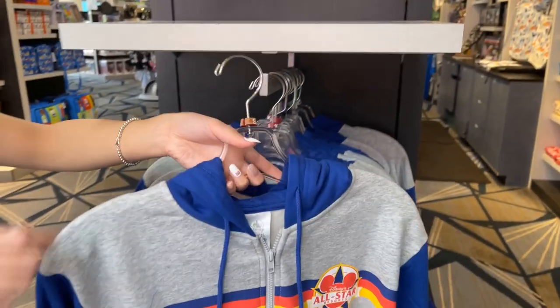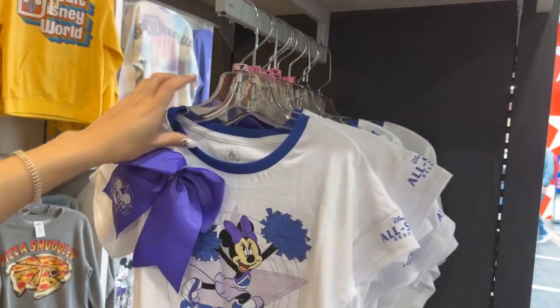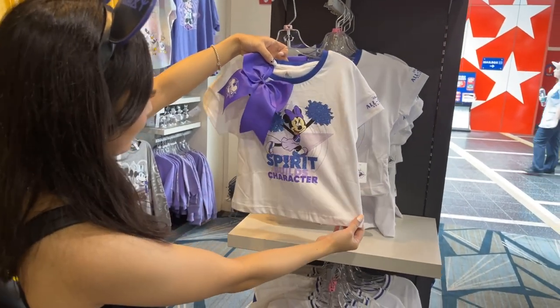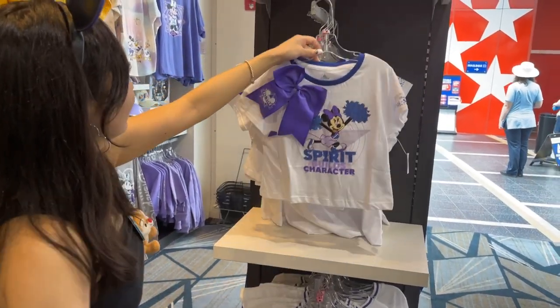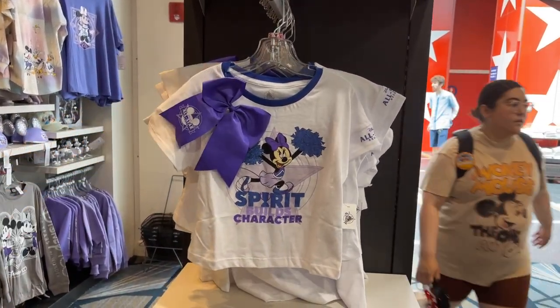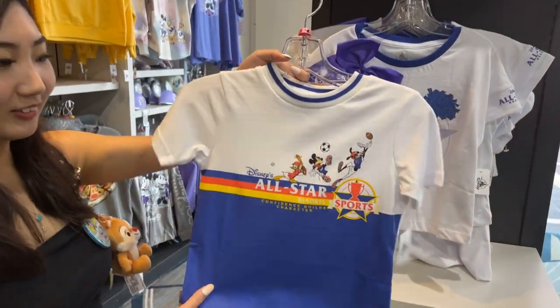Very cool design, I like it. Yeah, and they got the hoodies too. All Star Resorts. これもオールスターリゾートのグッズがかわいい。Wow, that's a really good one. Yeah. That's actually probably my favorite so far that I've seen. Kids T-shirts. Yeah, with Minnie as a cheerleader. Definitely a cute depiction. これもある。Ah, that's cute.